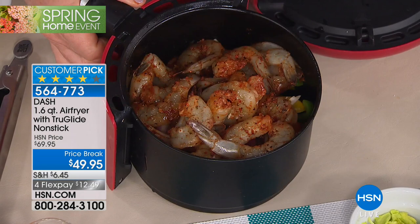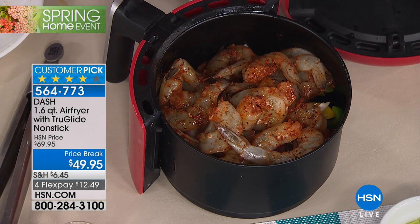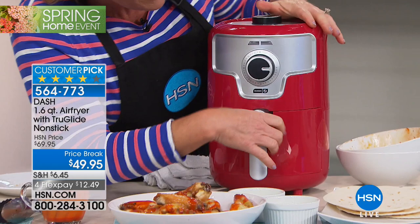What am I not doing? Adding a bunch of oil. I'm not standing at the stovetop sauteing. I'm not going to have to watch it and keep monitoring it. I would never walk away from a pan of hot oil with fajitas on the stovetop. But instead, no oil. 10 minutes in the Dash air fryer.